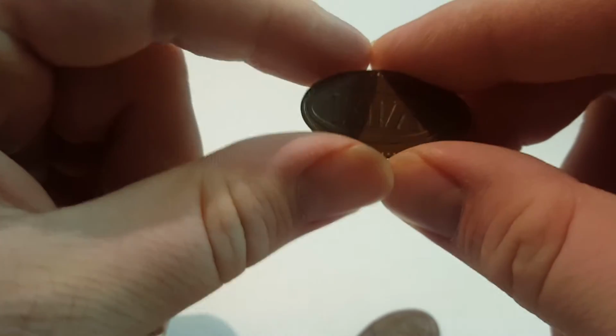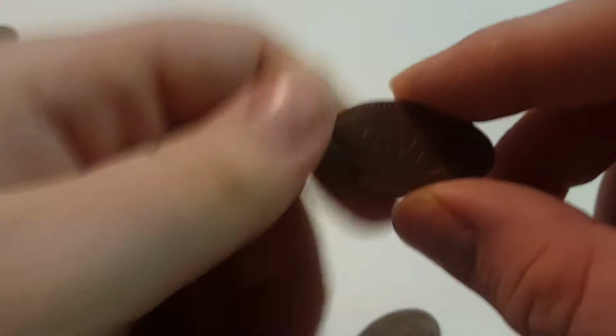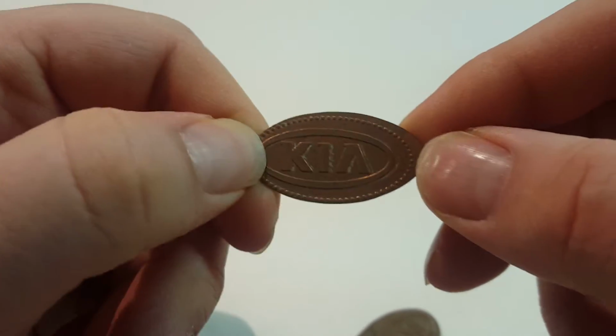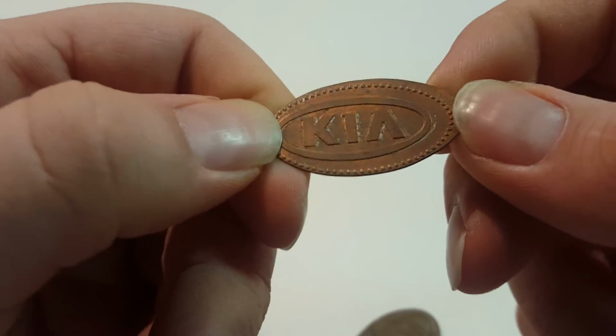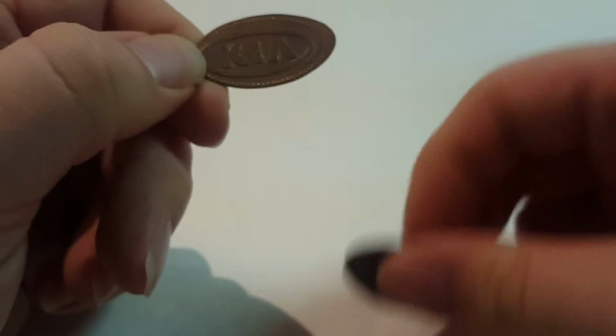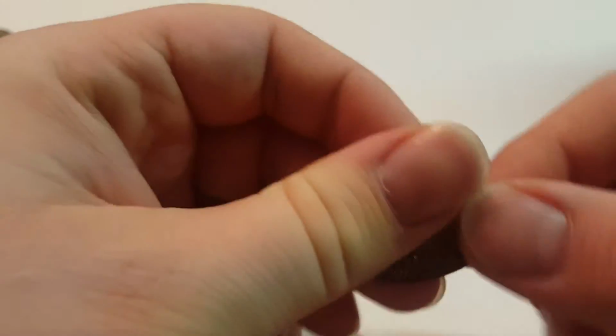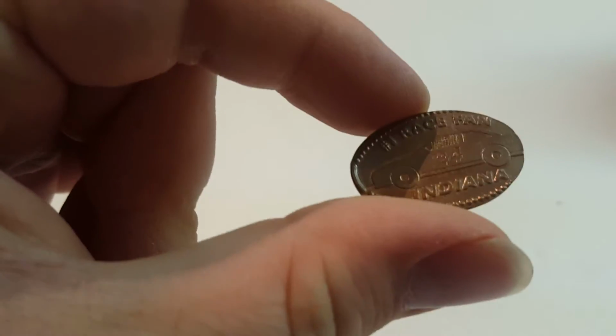Well, they had a booth, I think, and for Kia, you know, all auto shows have a booth for cars. And at Kia, you just put a penny in and you got this. So that's why I got 2. I think I got a whole bunch that day. Because what a deal.